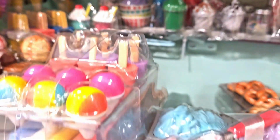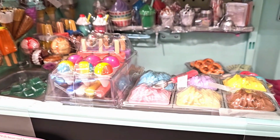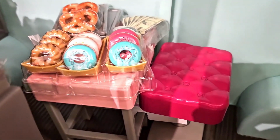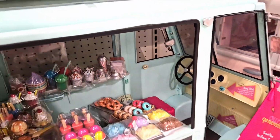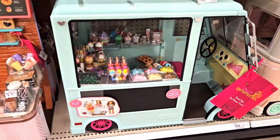Looks so yummy. And there's donuts and bagels and some cash. Yeah, and some dollar bill. And there's also napkins. Whoa. So nice. Yeah. I love it. Whoa, it's really beautiful.